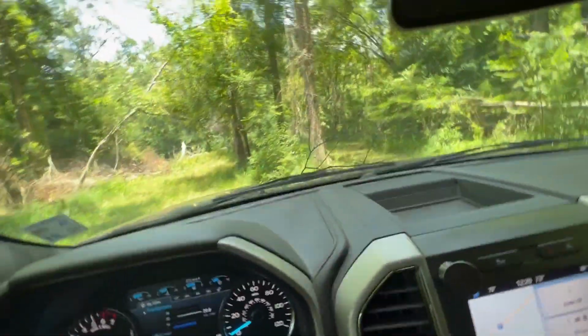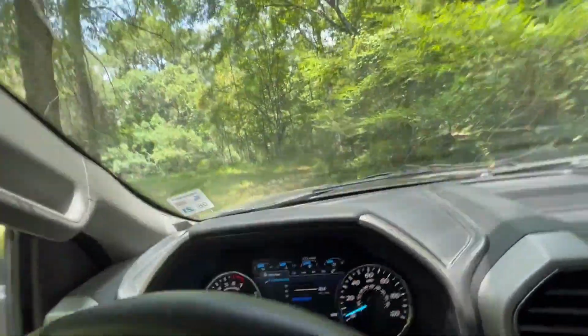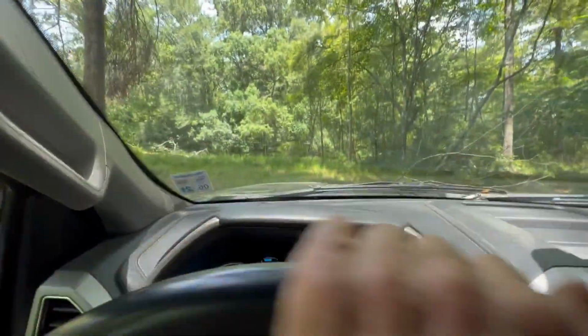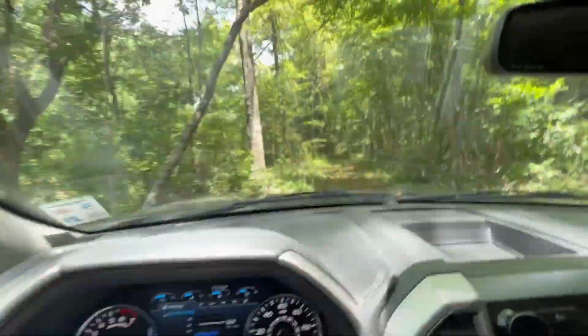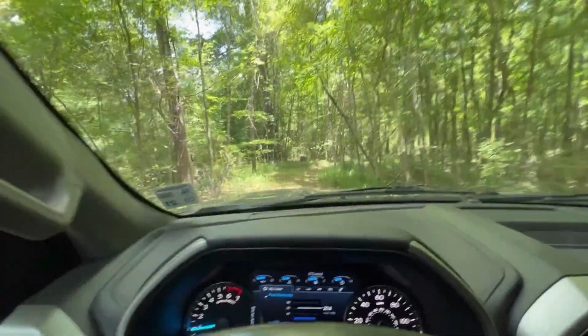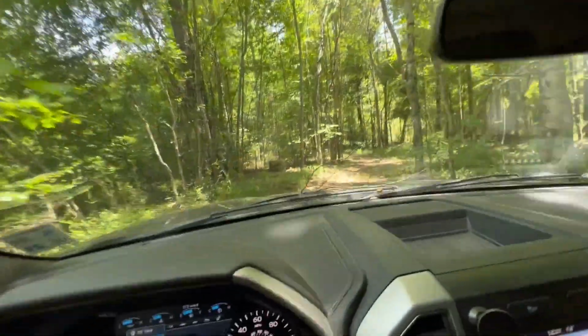Let's see, so I've never been here in the truck before. So that's the river down there, but we're gonna go further this way. Sorry about the camera jumping around. I'm doing the best I can. There, you can see the river. It's very pretty. Probably has some big catfish in here.